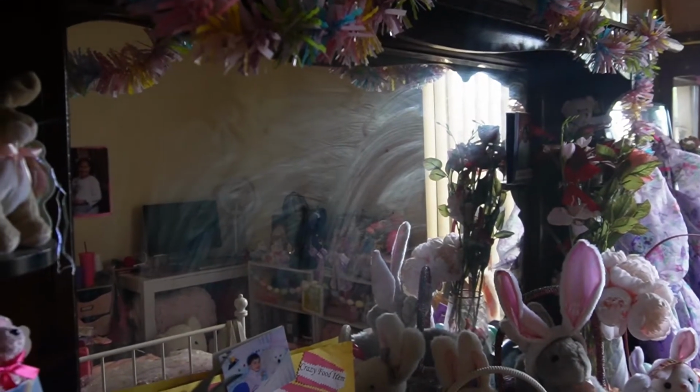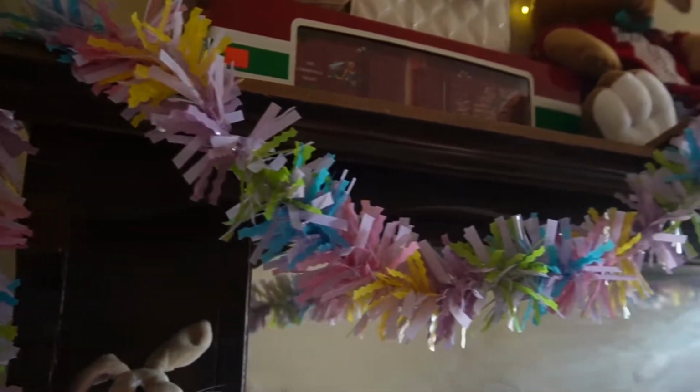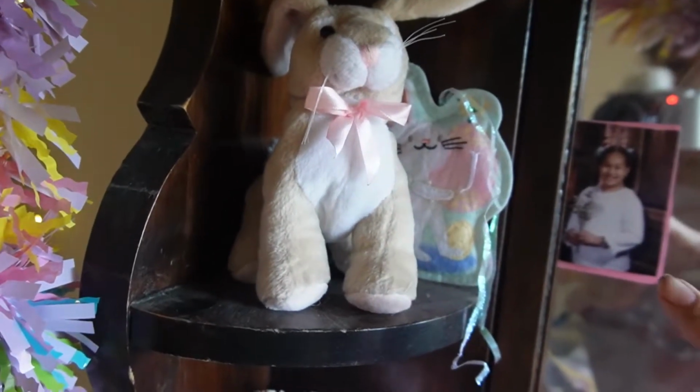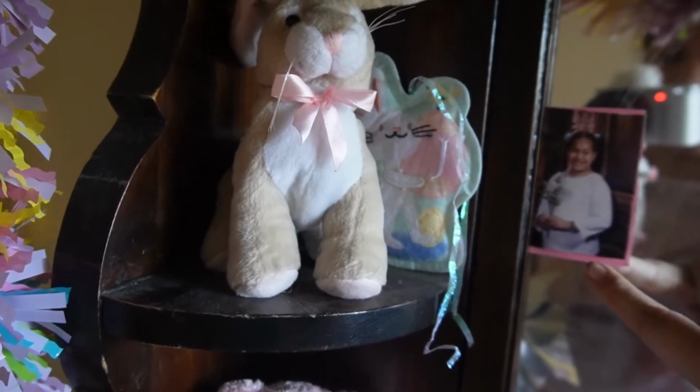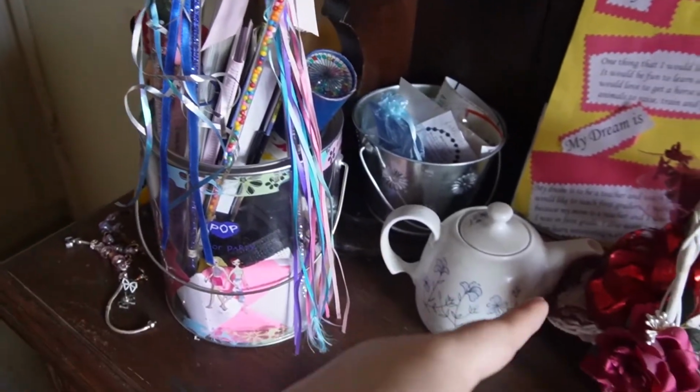So that is what my dresser looks like from far away. I didn't really decorate it too much. I have some bags, some trains, and books up there, and then this is kind of decorated down here. So we have the tinsel up here that's super cute, and then we have a bunny right here, and then this ornament that has a J on it, I believe, that I got at Target, and then a mini picture of me from, I don't know, 3rd or 4th grade. And then we have some random decorations, and then we have more junk.